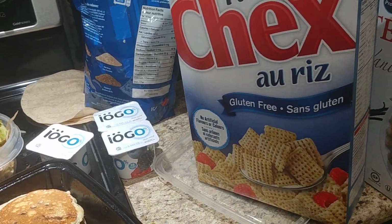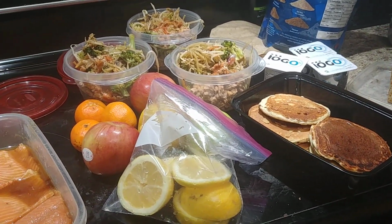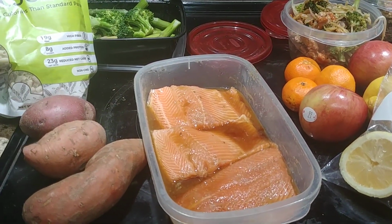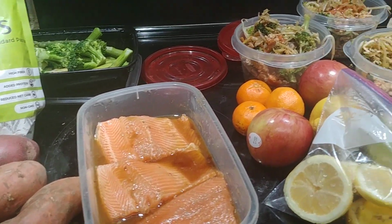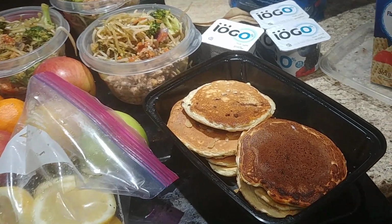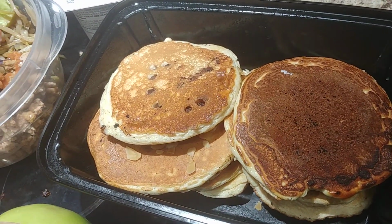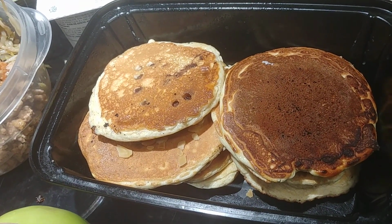People ask me what I have for breakfast, lunch, and dinner. So I'm just going to show you some sample things that I made this week, and I hope it'll help you as well. Okay, let's start off with breakfast. I made these amazing pancakes. I like to make lots, so then I have extra, of course, for a few days.